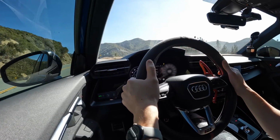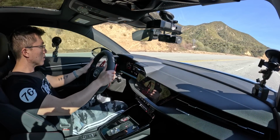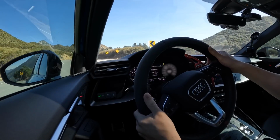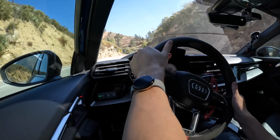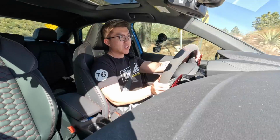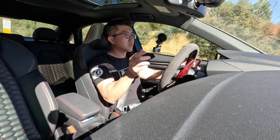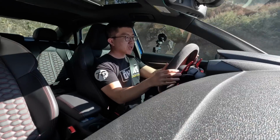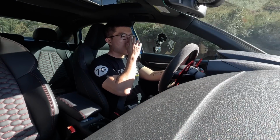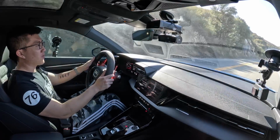Yeah, the upshifts are just not that quick. The downshifts are perfectly fine. Didn't get enough time to really test out the different RS torque splitter settings, but definitely in sport, it's a little unnatural. It does help you turn into the corner more. So if that's its goal, it's actually getting it done. It's just, from my perspective, I don't feel like I'm in full control of the car. It's doing something it thinks is the best thing to do, not what I think is the best thing to do, if that makes sense.